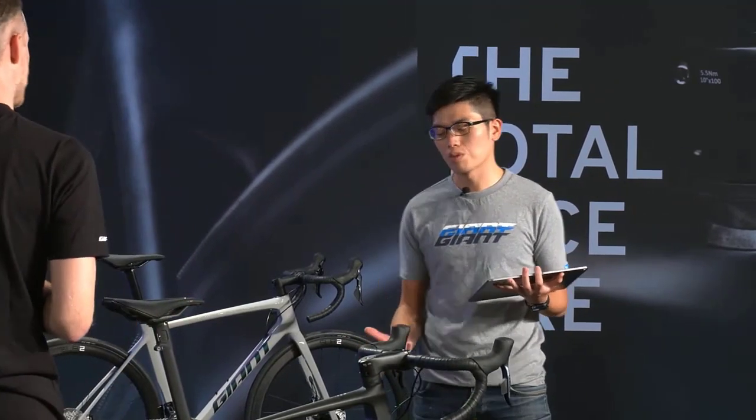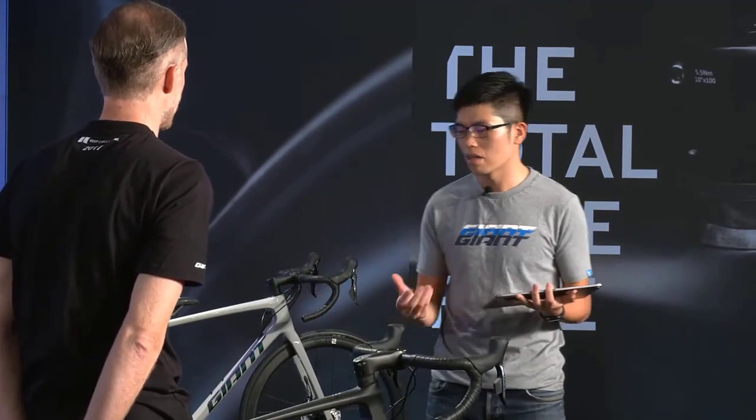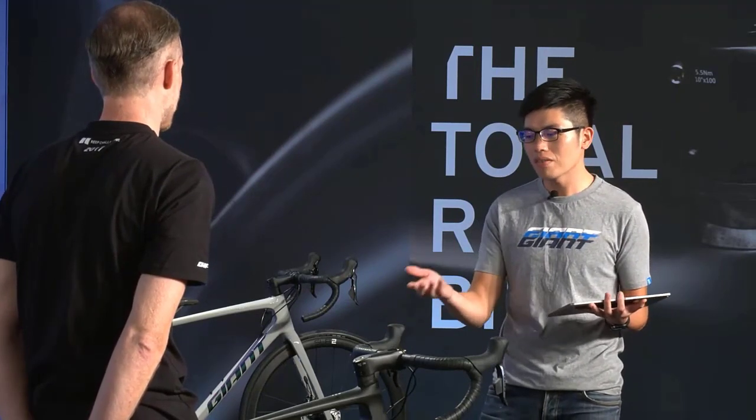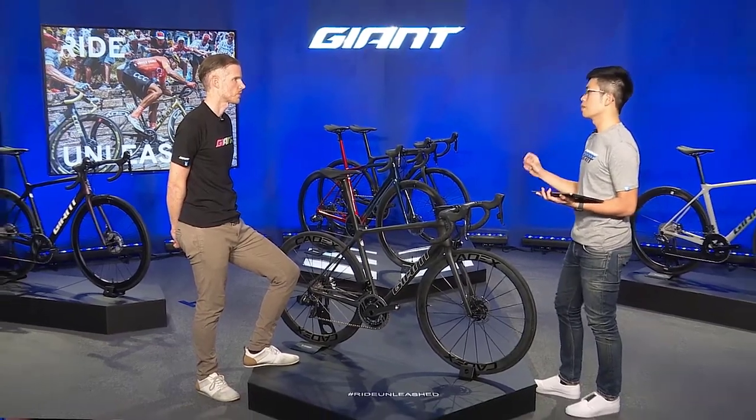Yes, all your talks just remind me of all the development meetings we have attended. The word that comes to mind is balance. Because you guys really wanted to balance the lightweight, stiffness, aerodynamics, and elegant design to put all the things together. So I'd like to say that every shape, every detail on this bike has a reason behind it.